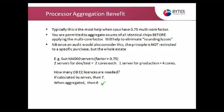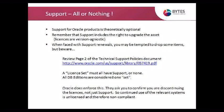That would have been 0.75 times 4 equals 3 processor licenses. If we look individually at the test and dev servers, you've got 2 cores times 0.75 is 1.5, and you think, well, we can't sell half a license, so we'll have to round it up to 2, so that we'd have 2 and 2, and the 3 production would be 7. But in fact, if we add up the 8 cores that exist altogether and then apply the factor, we actually only have to buy 6 licenses, so not inconsiderable benefit from understanding that principle.